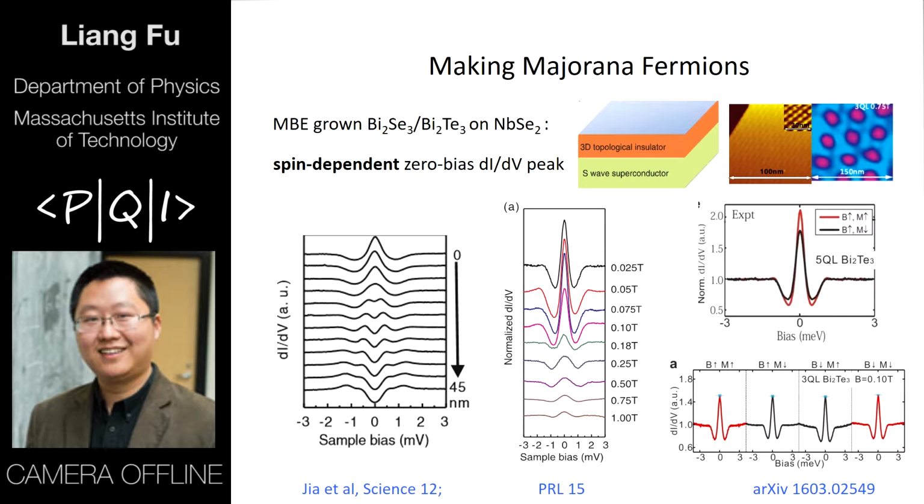Moreover, this zero bias conductance peak shrinks as you increase the field. That's consistent with Majorana fermions from different vortices hybridizing with each other. And I think the most striking and interesting results came just in March this year. The same group used spin-polarized STM to look at spin-dependent tunneling. When the topological insulator film is 5 quintuple layers thick, and with an applied field smaller than 0.1 Tesla, we see that there's a big difference in tunneling when the spin is parallel or anti-parallel to the applied field.